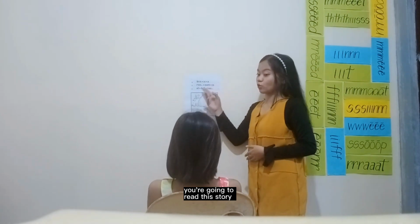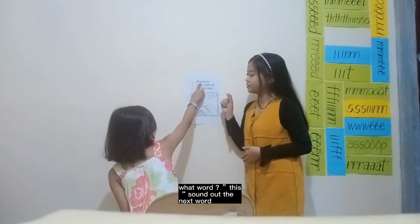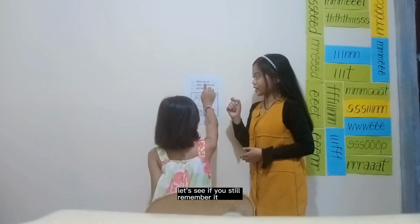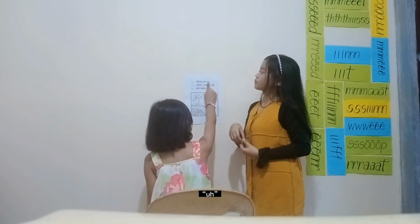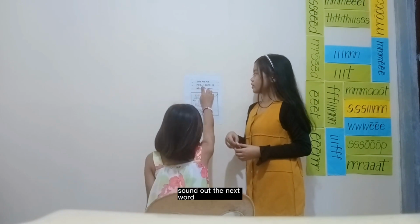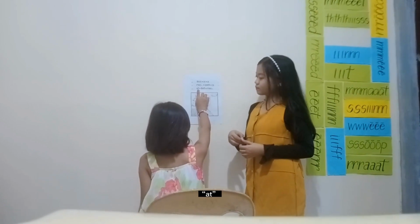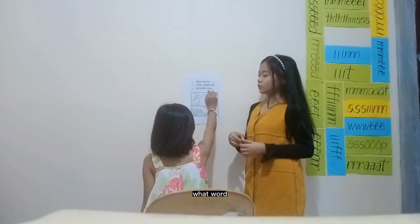To read this story, finger on the ball of the top line. Sound out the first word. This. What word? This. Sound out the next word. Is. What word? Is. Take a good look at the next word. Let's see if you still remember it. Touch under the word and sound it out. Sound out the next word. Rock. What word? Rock. Sound out the next word. Some. What word? Some. Sound out the next word. Is. What word? Is. Sound out the next word. At. Next word? The. What word? The. Sound out the next word. Rock. What word? Rock.